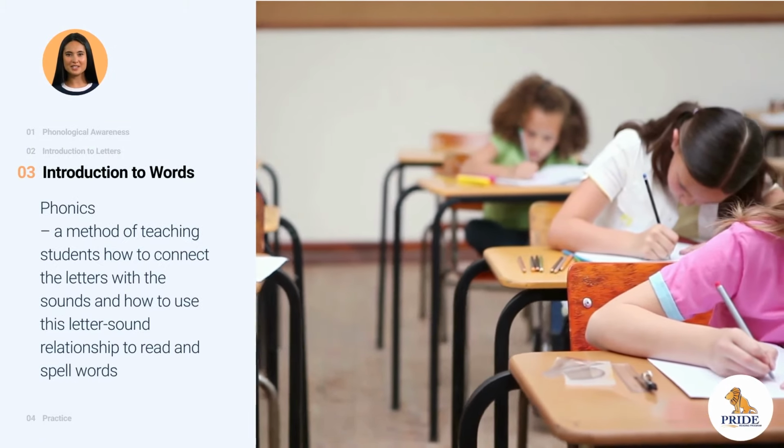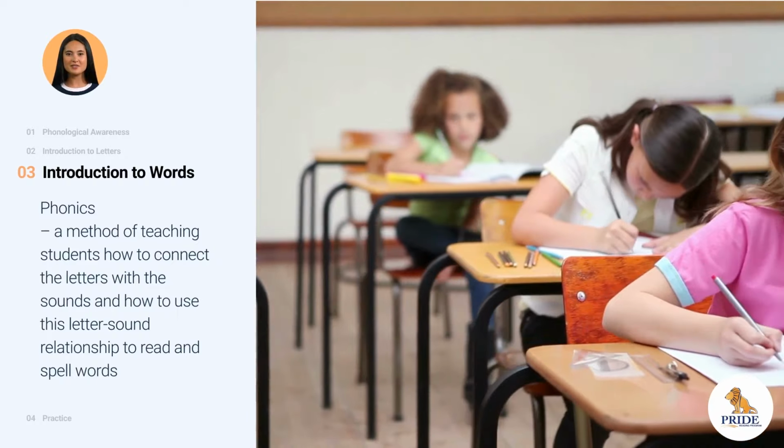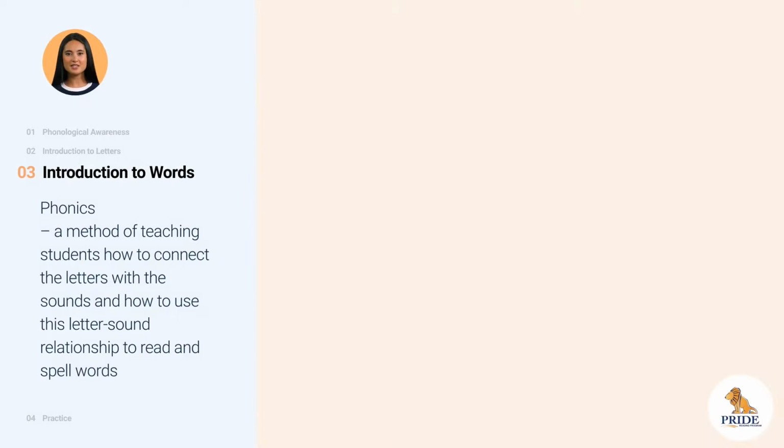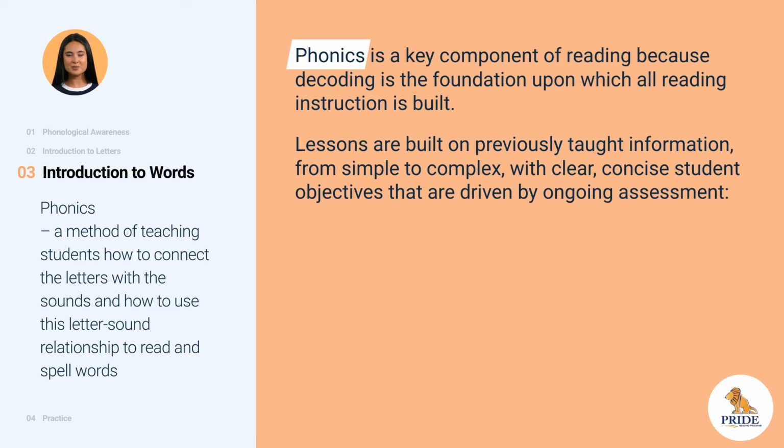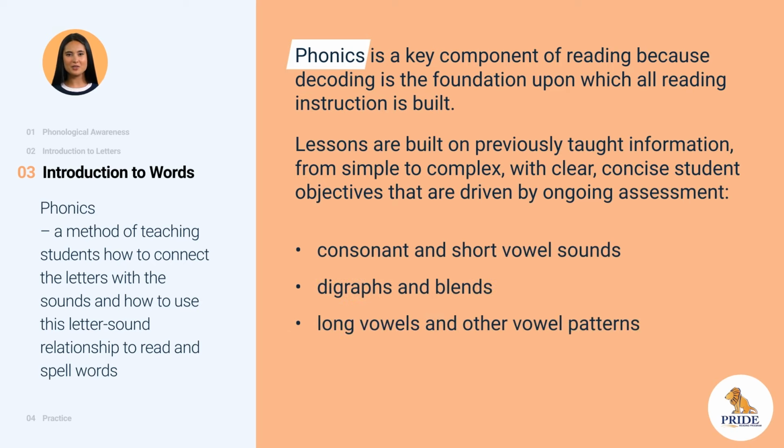Phonics is a method of teaching students how to connect the letters with the sounds and how to use this letter-sound relationship to read and spell words. Phonics is a key component of reading because decoding is the foundation upon which all reading instruction is built. Lessons are built on previously taught information, from simple to complex, with clear, concise student objectives that are driven by ongoing assessment. For example, consonant and short vowel sounds, then digraphs and blends, followed by long vowels and other vowel patterns, syllable patterns, affixes, and so on.